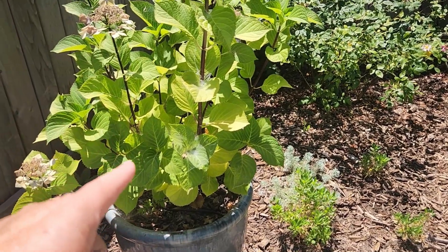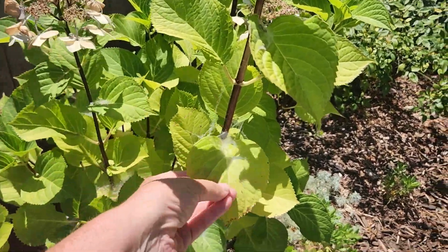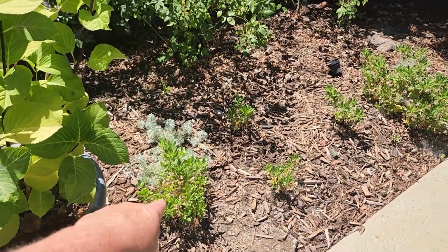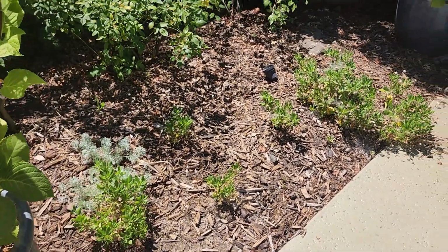I've got my hydrangeas in here, which gave me some nice blooms. You can tell they're a little hungry because of the yellowing of the leaves. But I think more water is needed. I've got African daisy in here that I was hoping would fill it all in, and so far they haven't. I'm pretty sure it's water.